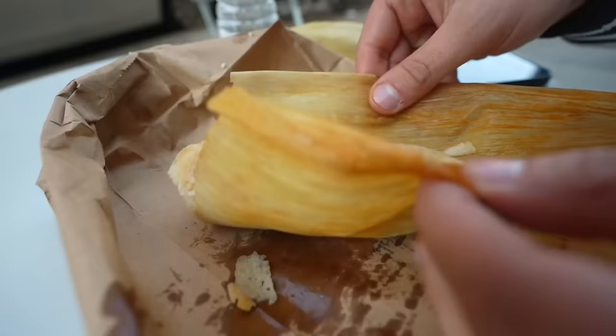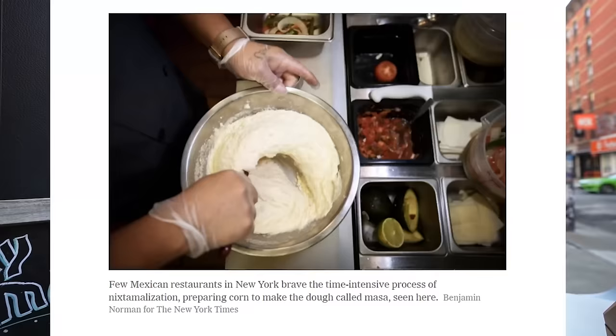I was really pumped Marco took me here, because you don't find tamale spots at every corner of Manhattan. Check that out right there. And they make their own masa, which is really difficult, not common at all in New York City. I've had this in Mexico plenty of times.